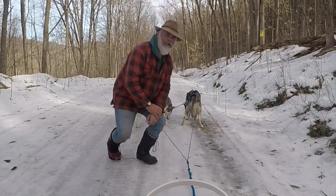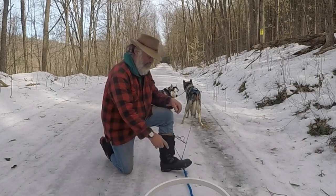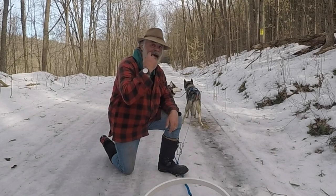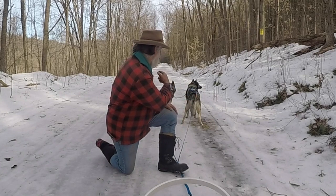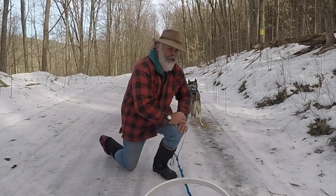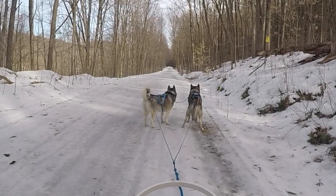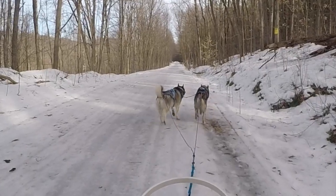Well, we're on our return run back, and I just noticed that I'm missing the microspike for my left boot. So I just unhitched the dogs. We walked back about half a mile to see if I could see it on the trail. It wasn't there, so I must have lost it further up. So we're doubling back. We should find it. But anyway, fingers crossed. I found my microspikes. All right, let's go.